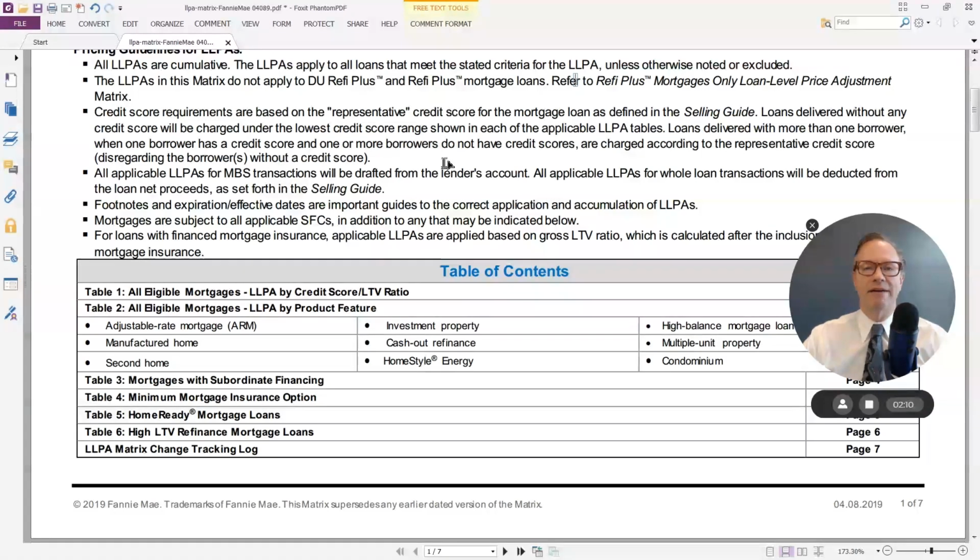And if you do not have a credit score, then the score for pricing on this table will adjust to the lowest possible score, which in most cases is 620. It will be treated and priced that way. If you have multiple borrowers, then the same calculation is done to get each person's representative score. Those representative scores are put in numerical order, and the lowest of those scores becomes the overall score used for pricing and qualifying.